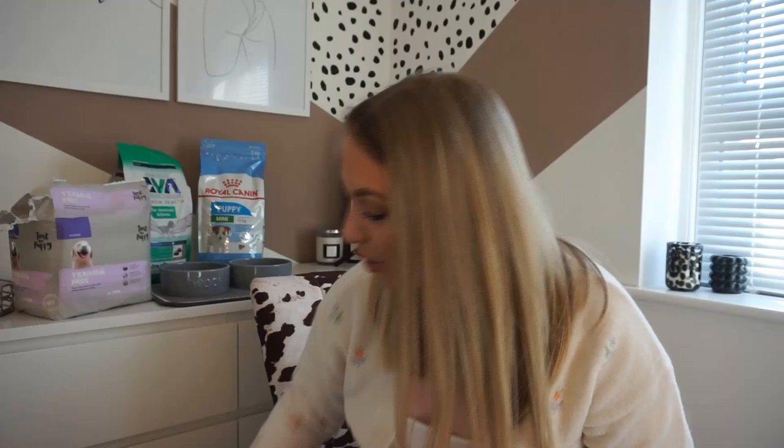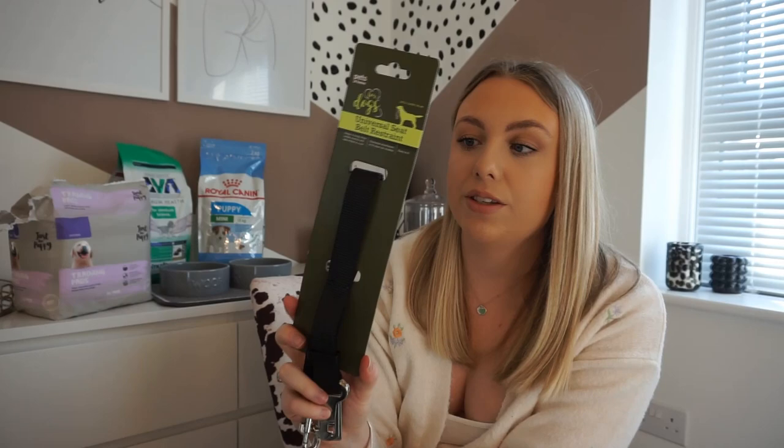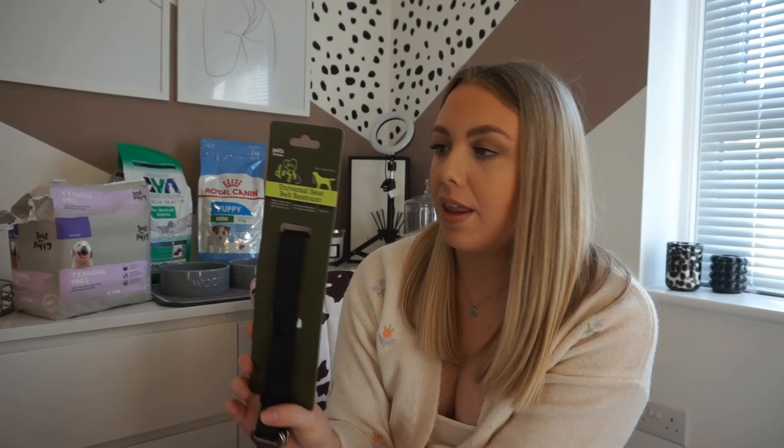Then what else? This is the universal seat belt restraint. It clips into the seat belt and then clips onto the collar or the harness, which is super good. I think this was from, I can't get my words out. This was from Pets at Home and this was £6. They did have some really expensive ones. I don't know what the difference would be, so we just opted for this one. We do need to get a sort of car seat for him, but we don't know the best thing to do. So we're on the lookout for one of them. But yeah, picked up that, obviously it was super important.